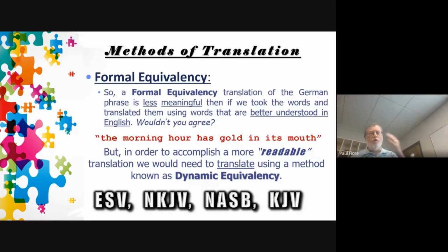But this German phrase is less meaningful than if we took the words and used something that was better for us to understand in English. The phrase, the morning hour has gold in its mouth, really doesn't mean much to me. So I need something that's going to be more readable. And in order to become more readable, I need to change the method of translation. So rather than going with formal equivalency, I change over to what's called dynamic equivalency. Don't let those words throw you for a loop. Don't clock out on me here. Just stay with me, okay?